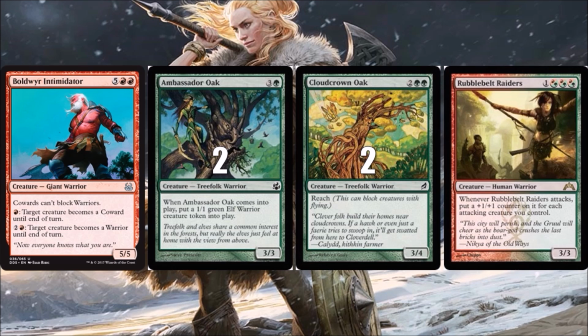Alright, in our last group of creatures, these are just some beatdown creatures here. First, we have Baldware Intimidator. What's really cool about this card is if you have the red mana to spend, you can just go ahead and make all of your opponent's creatures cowards, for example, and that means all the warriors, and you have plenty of warriors to start with, are going to be able to get through without being blocked.